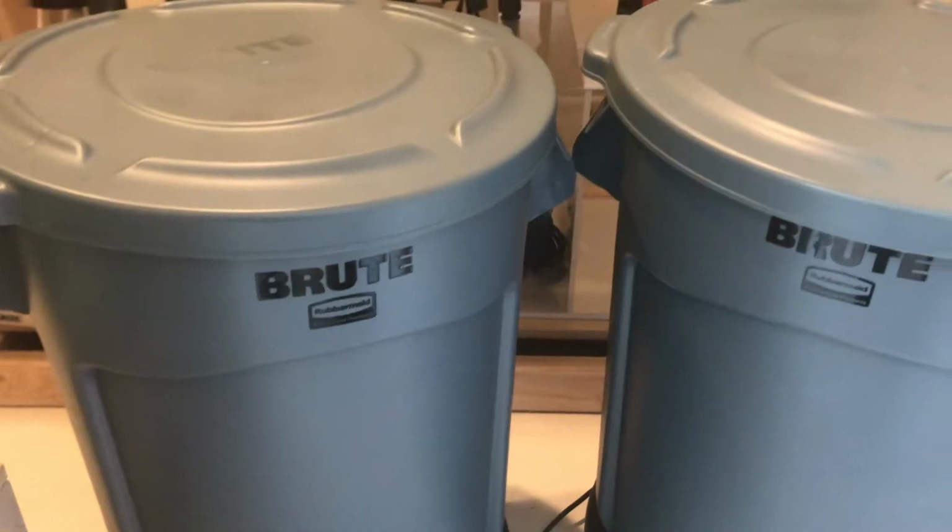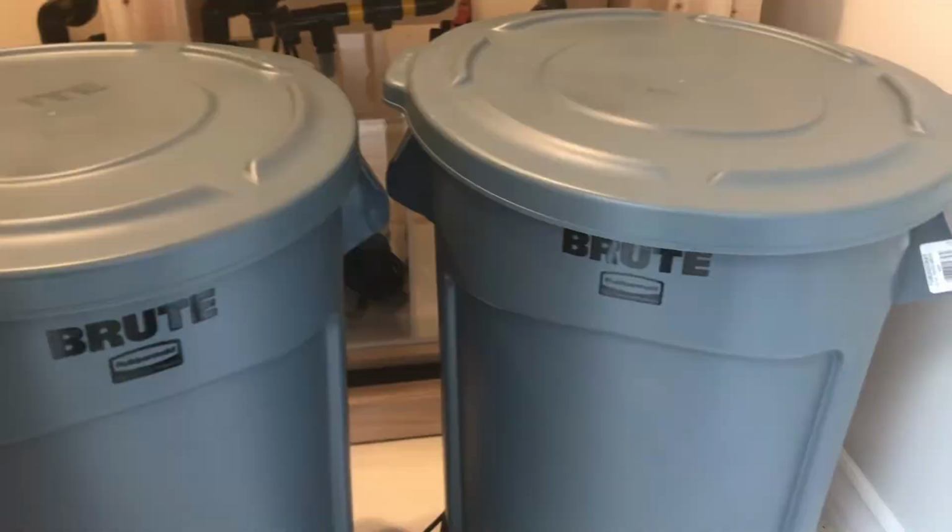I'm holding a smaller one here, but you can use 5-gallon buckets or bigger Brute trash cans, and it's really important to have these around. When you're acclimating, when you're doing your water changes, it's great to have things where you can mix your salt water. You can acclimate fish in these containers. So just in general, having something to put your water in is really important, and to have a few different sizes laying around.